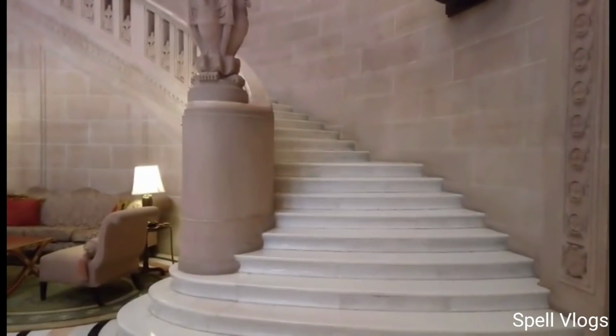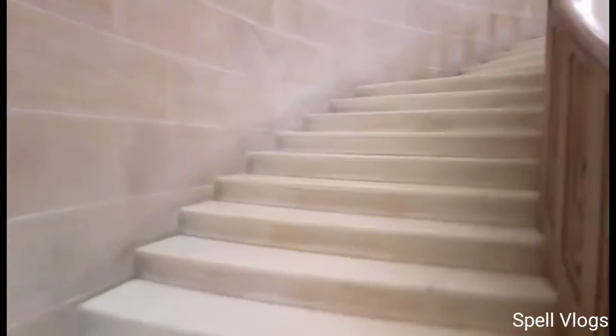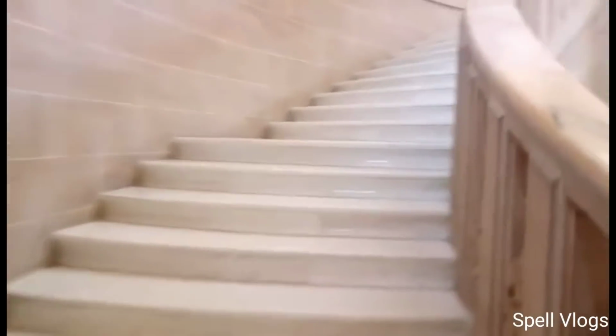And from here we go to the regal wing. We have two stairs, one is to my left and one is to my right. So we are going to take the left stairs to reach the regal wing. This entire palace is built so beautifully that you will be mesmerized by its beauty, and the architecture of this palace is inspired by one temple in Cambodia and the Taj Mahal.